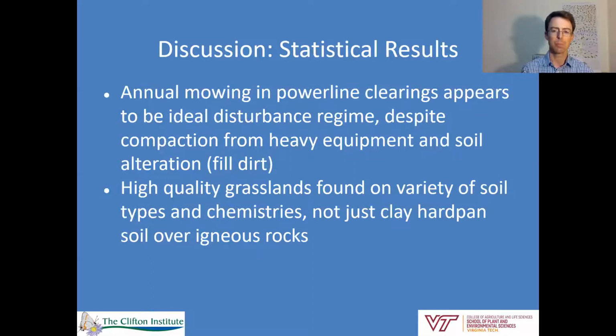And I think this is despite the other factors, so highly compacted soil and fill dirt being piled on top of these power lines. So these plants are pretty adaptable in some ways. They can deal with disturbance, and apparently they can deal with soil compaction and soil alteration as long as they just get mowed once a year. And also if they've been there for a long time.